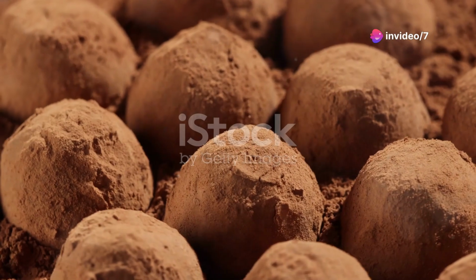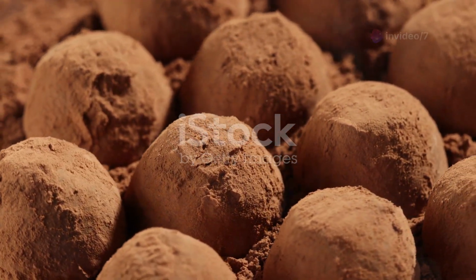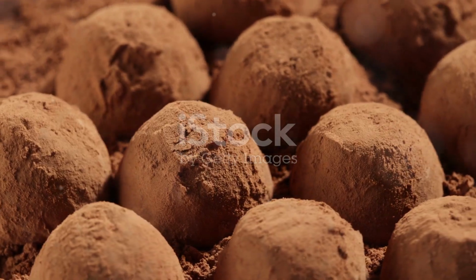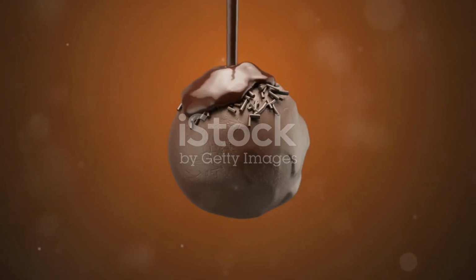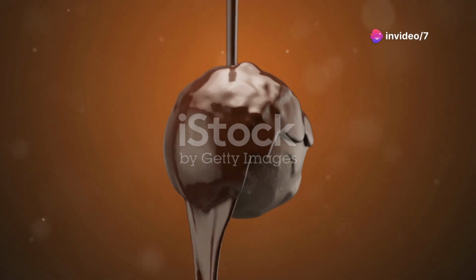My first truffle, a love story. Remember that first bite? The anticipation, the excitement, the curiosity of what it would taste like. That moment when something so delicious explodes in your mouth. It's like a symphony of flavors dancing on your taste buds.